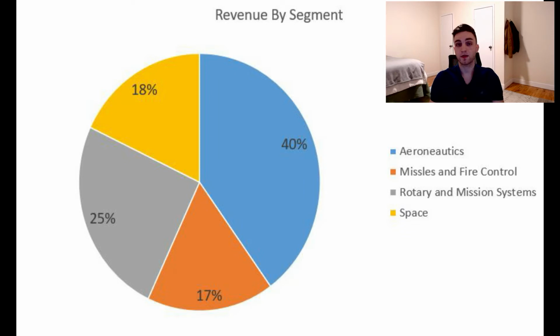Next, we've got the missiles and fire control business segment. Inside this, we have air defense systems, air to surface, surface to air missiles, special operations and logistics services, as well as hypersonic missiles, which is a huge focus right now from Lockheed Martin and highly demanded by NATO allies and the United States government.